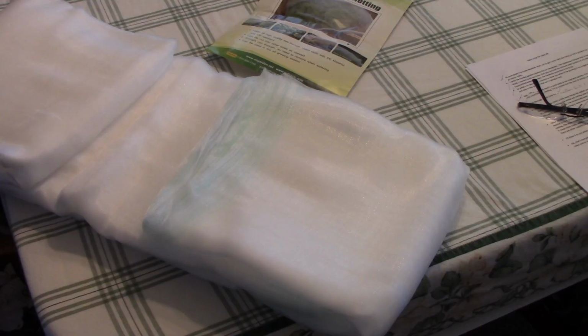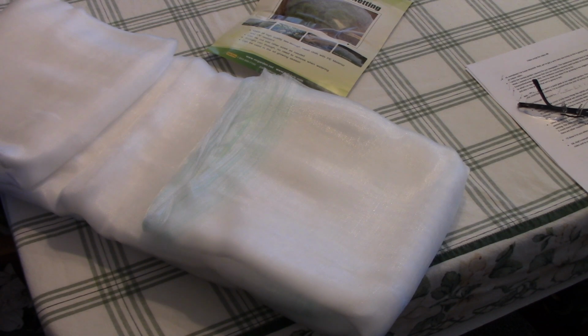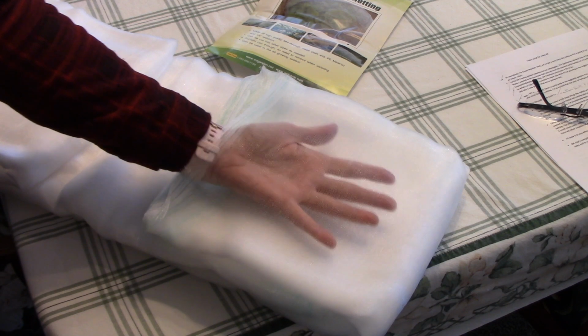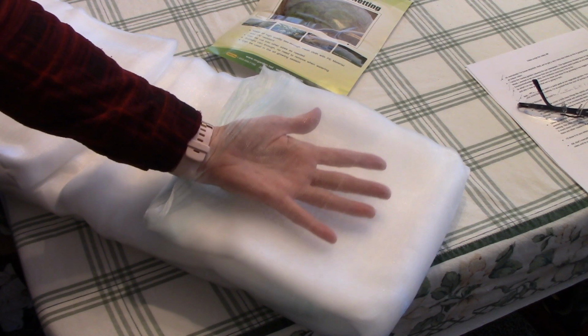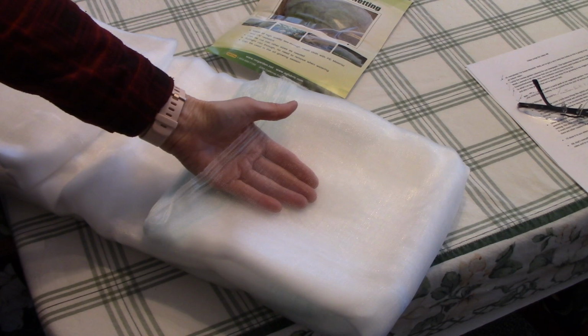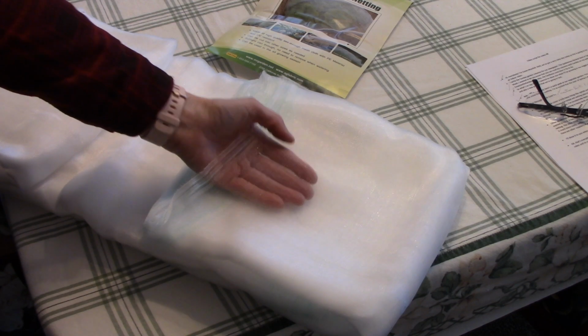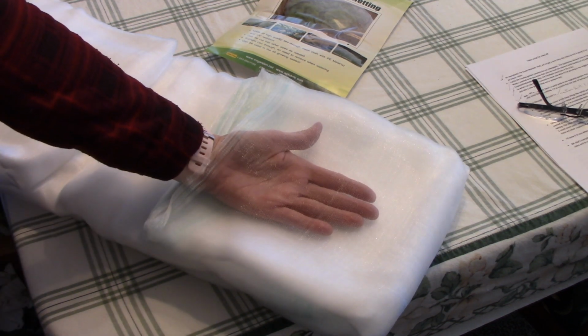So there's something new that I want to try this year, and let me show you what it looks like. We have been hearing about agricultural netting or insect netting, and we kept thinking, boy, maybe that would be tougher so it would hold up in the garden better, and also maybe the holes would be smaller to keep aphids out. This is what it looks like. I've got my hand under it so you can see that I will be able to see the plants underneath it really well. Now with the tulle netting that I've been using in the past, every now and then aphids still get through it, and so I wanted to get something that was an even finer mesh, and that's what this is. Let me show it to you up close.